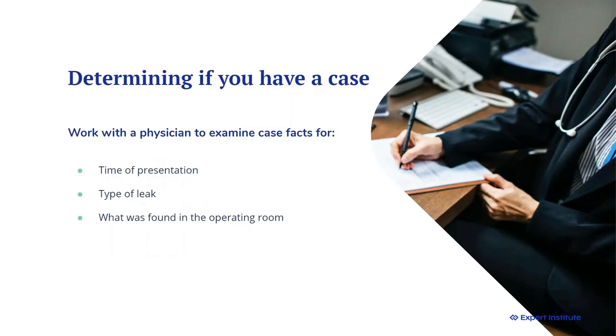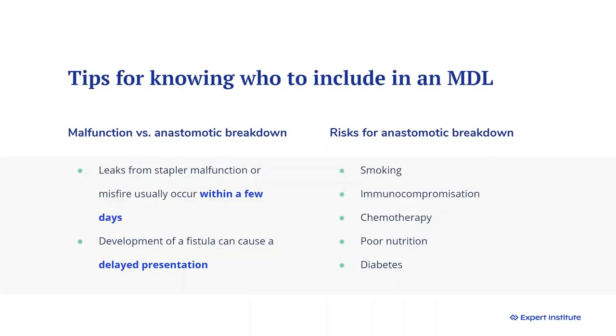So this is simplifying a little bit. I'll get into more detail in the next slide, but things I look at are the time of the presentation, the type of leak, and what was found when they took the patient back to the operating room. So typically we see leaks from a stapler malfunction, misfire, usually occur within a couple days, right? It just doesn't completely close.